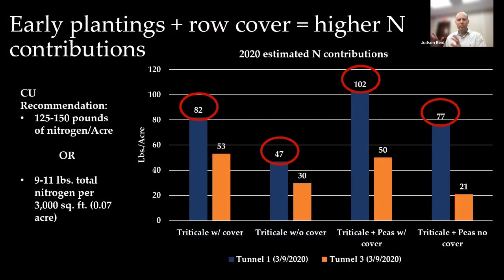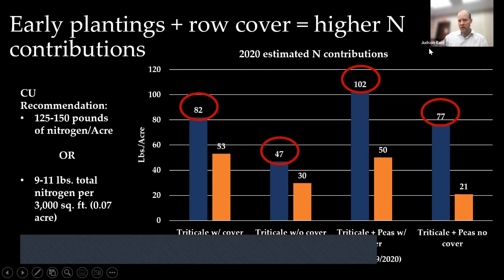Now, to move from biomass to actually rates of nitrogen, similar findings. Earlier plantings, combination of a legume and a grain and row cover gives us our higher rates. And again, these are in pounds per acre, but the actual nitrogen that we're able to take from that cover crop is about 100 pounds in this year's trial. And we've done this for a number of years. It looks a little different year to year.